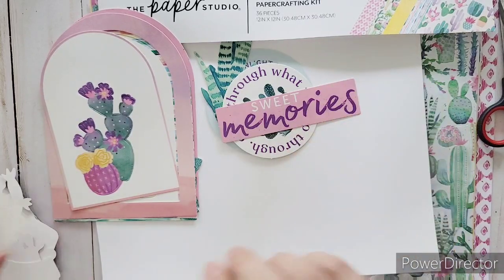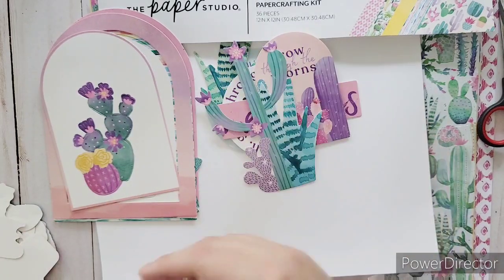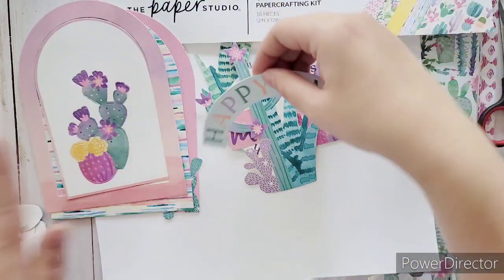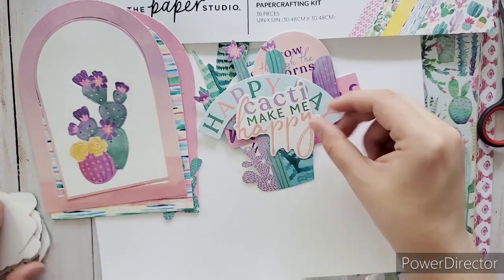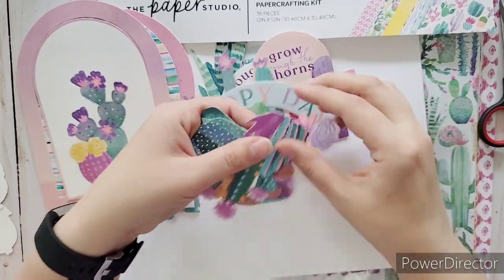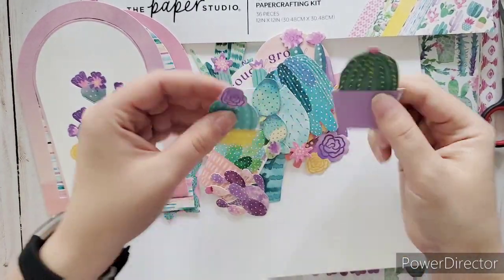Sweet memories. Grow through the thorns. That's really pretty. Happy day. That's so nice. And you can do that like over the photos on the arch, you know, there. Cacti makes me happy. I love these different cactuses. Flowers. There's a bunch of them. So yeah, a lot of embellishment. Oh my goodness. So that will be fun.